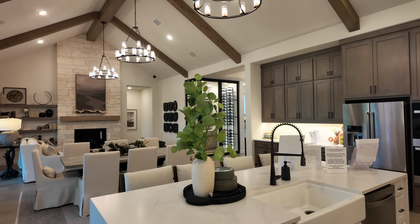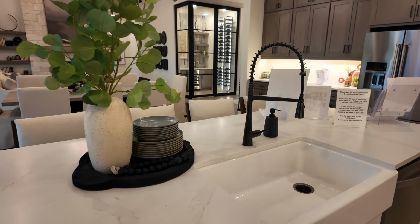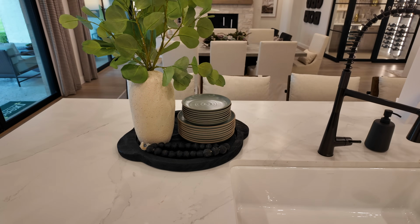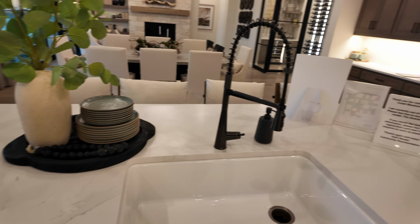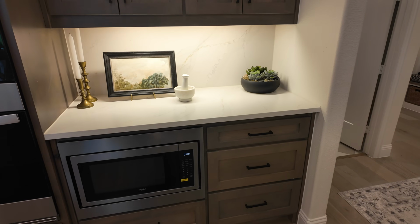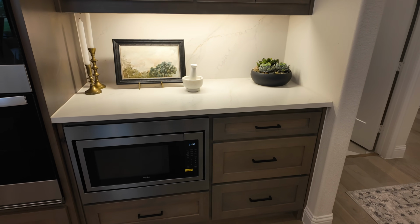So we're back in the kitchen. I want you all to keep in mind, something like this is a $1 million house. This will cost $1 million, mostly as it is styled, with the exception of that wine room. A $1 million house in Texas is pretty massive.